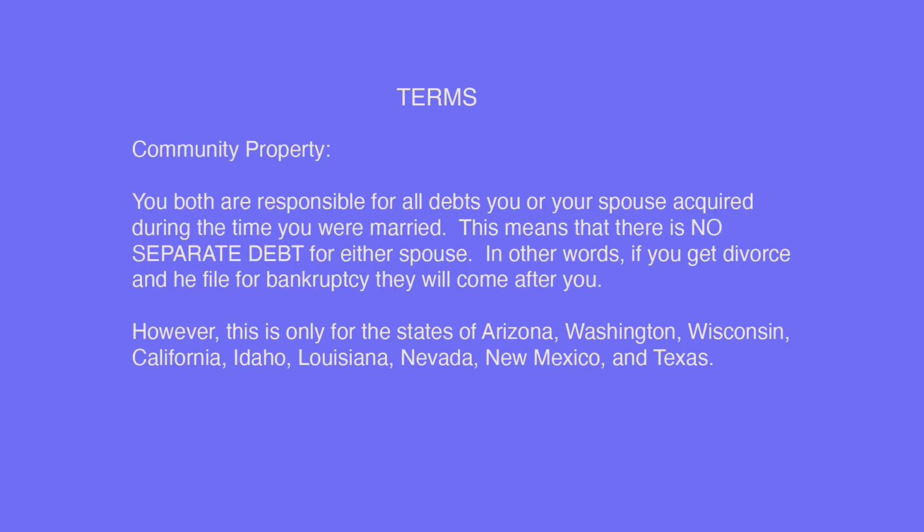Community property. You both are responsible for all debts you or your spouse acquire during the time you were married. This means that there is no separated debt for either spouse. In other words, if you get divorced and he files for bankruptcy, they will come after you. However, this is only for the states of Arizona, Washington, Wisconsin, California, Idaho, Louisiana, Nevada, New Mexico, and Texas.